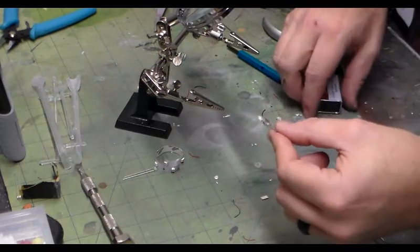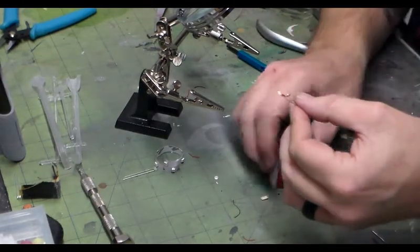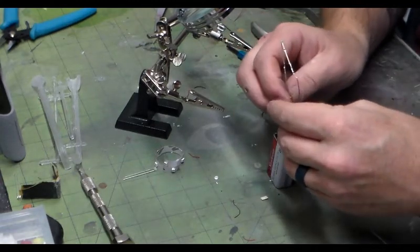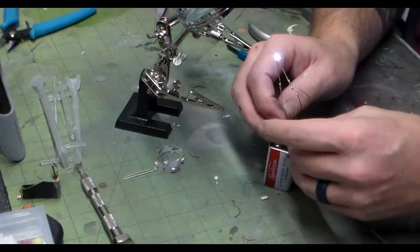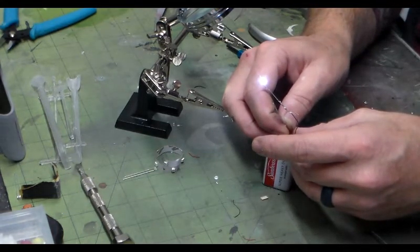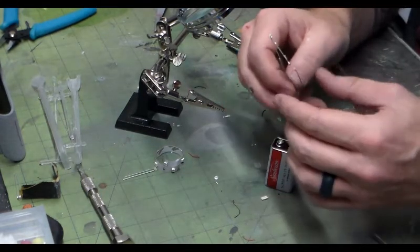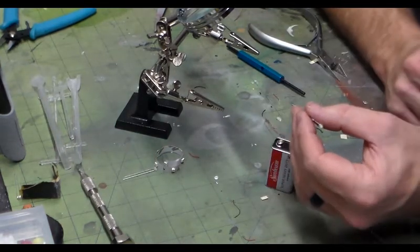Now we are set. So again, like I said, guys, one thing I will tell you adamantly to do is test, test, test. And as you can see, it works. So we know the resistor's good, we know the connections are good. There we go. Guys, like I said, just always test your connections.